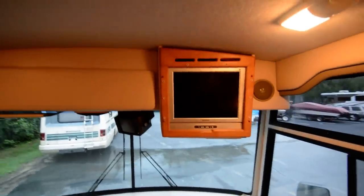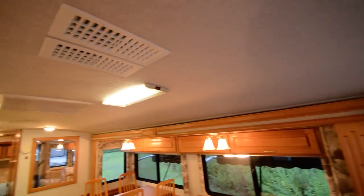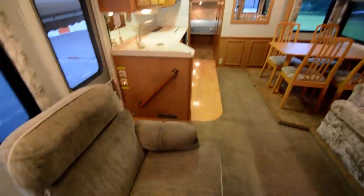Let's turn the TV off here. Beautiful coach, no water leaks, no stains. Just average wear for a '99 model. No rips or tears in the upholstery.